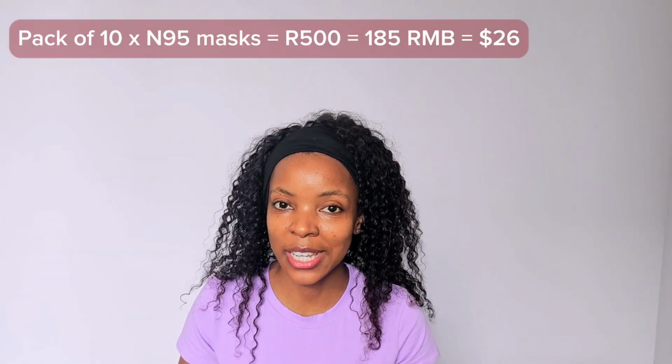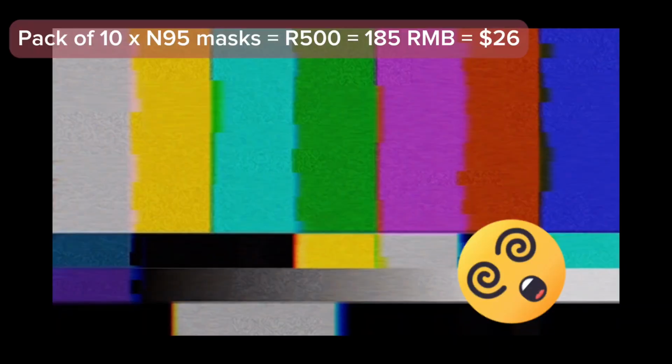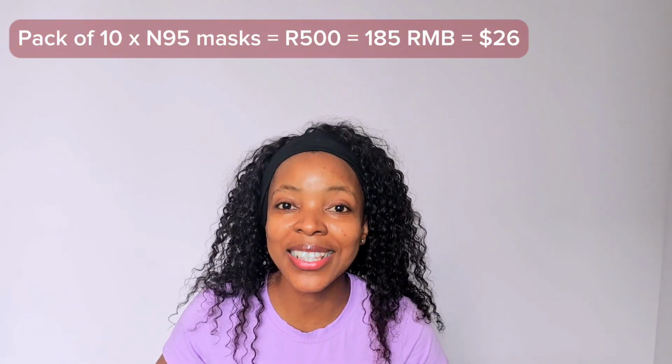Okay, so other things that I spent on would be, at the time, because of COVID, they told us that it is required for us to wear N95 masks. And because of last minute again, my sister was the one getting it for me, but she really couldn't find it. There was one place she could find it at, which was an expensive place. I don't know if the brand she bought was expensive or the place was expensive, but she ended up paying 500 rand for 10 masks, meaning it was 50 rand per mask. And to this day, I've got 8 masks left.